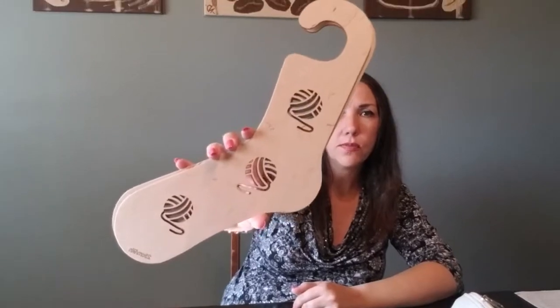These sock blockers I bought on eBay from Latvia. They're very nice and smooth, but when you put socks on, it catches here on the edges. So I would like to file it down and probably varnish it, and then they should work perfectly. But I blocked already 2 pairs of socks on them, and it was really nice, and I really like those yarn balls. But of course you can buy sock blockers with different designs.